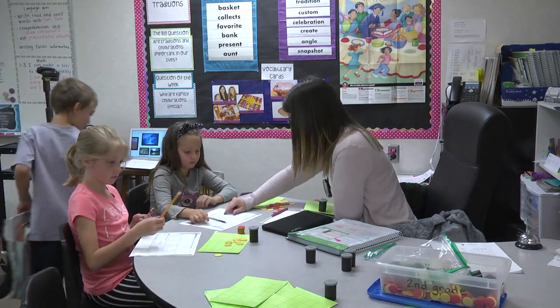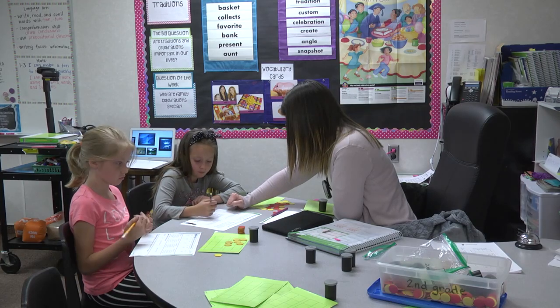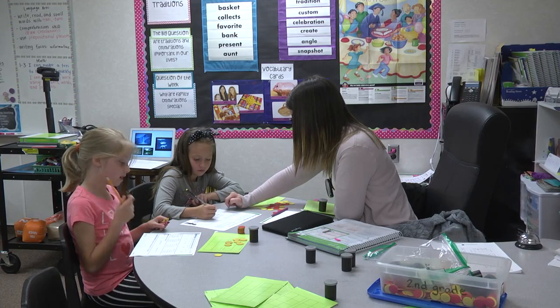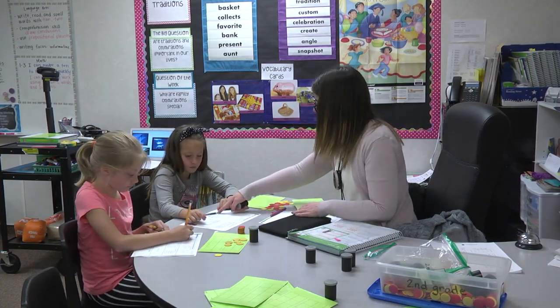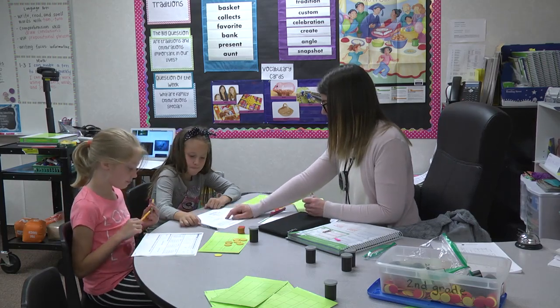Kaden, so I love that. So now we have 10 here. How many do we have down here? 7. So what's 10 plus 7? 17. Cadence, I love that you thought to make 3 10 frames because you had 3 numbers. That was so smart. Hey, last one.